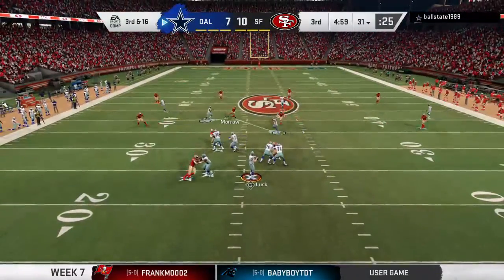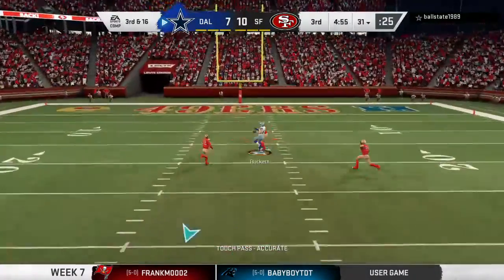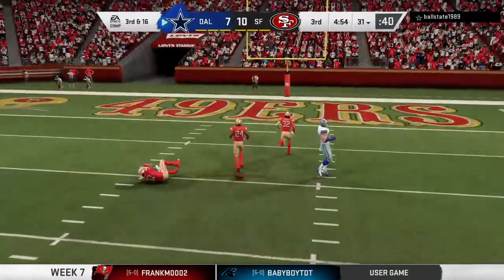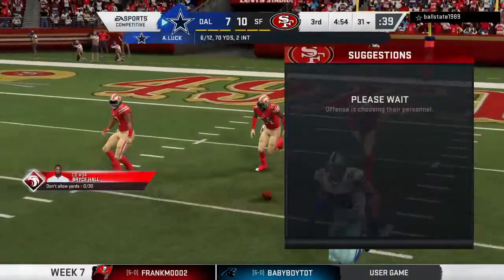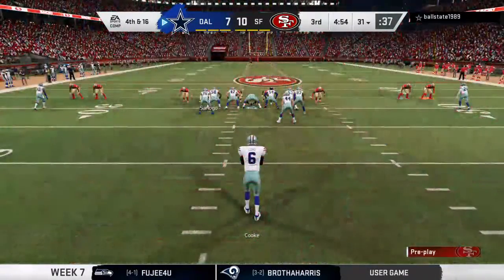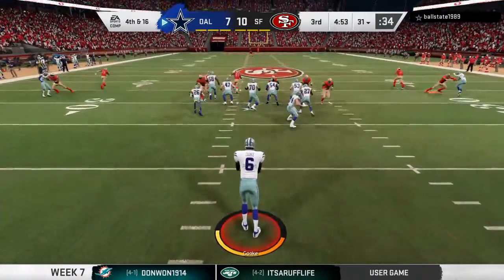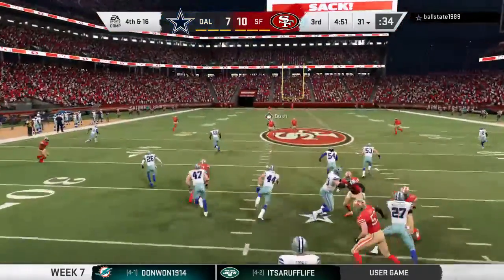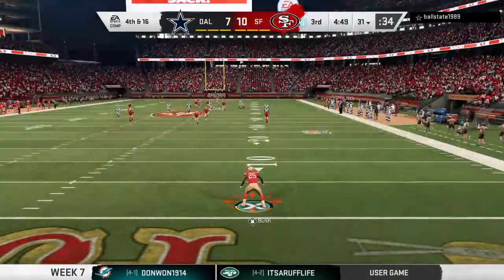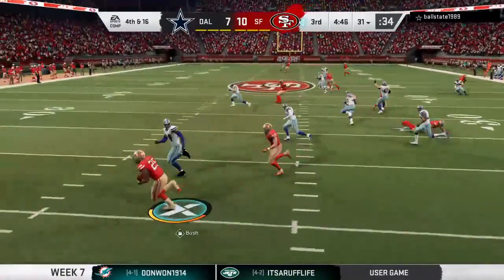3rd and long, it's Love. He's going to air one out. That's going to be knocked away and incomplete. They have not gotten him going at all. Tried to spark something there with a longer throw, unable to complete it. But you have to keep trying. He's one of their best playmakers. No matter what it says on the scoreboard, you're always trying to get him the football. He's going to field this at the 4.